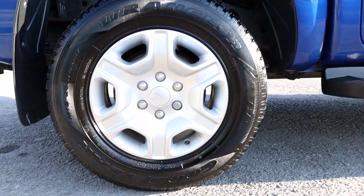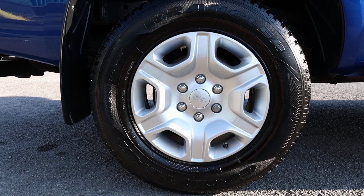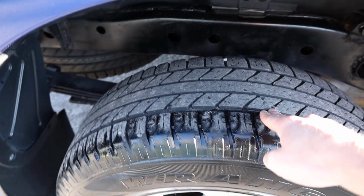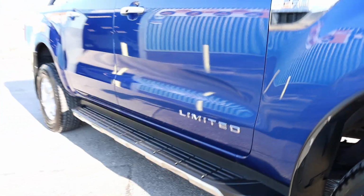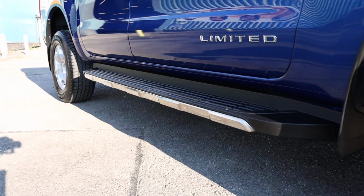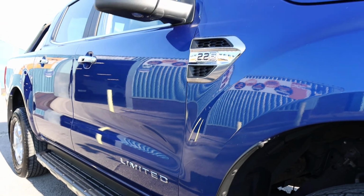Looking at the alloy wheels, the Limited does come with these very nice 17-inch alloy wheels, and it does look to me that these are in really, really good condition. Tyre depths here, again on the rear, looking very good indeed. Side steps come as standard on the Ranger Limited. Of course, not only do they look nice, but they also help you to get in and out of the vehicle. That may sound stupid, but as I say, they do have a practical use as well.